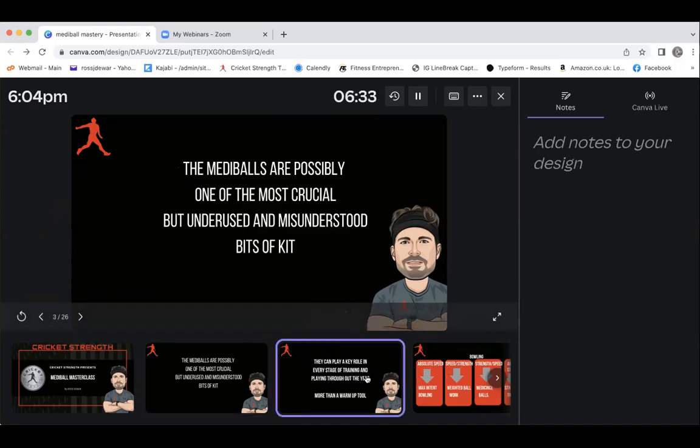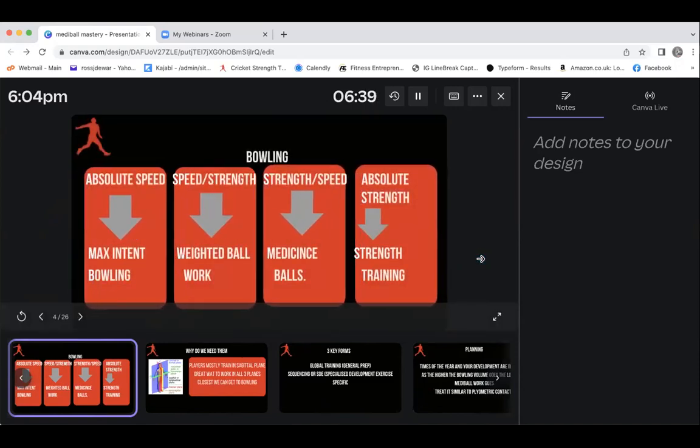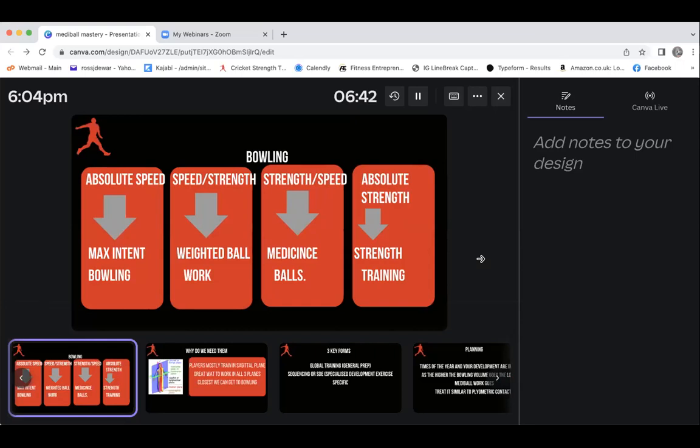If we look at this, I've adapted it from Eric Cressy, who's a baseball S&C and one of the best in the world when it comes to throwing athletes. This is the strength speed continuum. At one end you've got absolute speed, then speed strength, strength speed, and absolute strength. Most people only operate from absolute strength. They just sit in there, and they hop from that to absolute speed, which is max intent bowling, when we're going flat out. And they miss out everything in the middle.